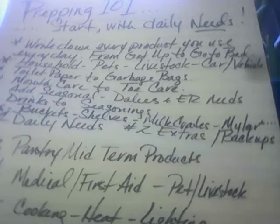Okay, so prepping 101. I have a lot of people very much interested in preparing it. They're seeing the shelves go down. They remember the limits. They remember how hard it was to find a loaf of bread. So I've had a lot of questions asked to me in my personal life, at work, and from people that know me. How do you start?